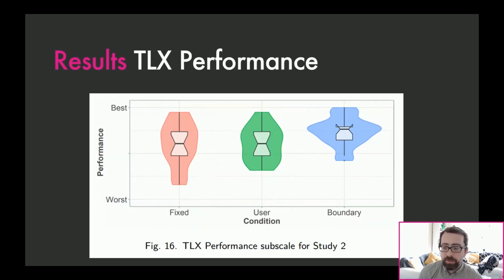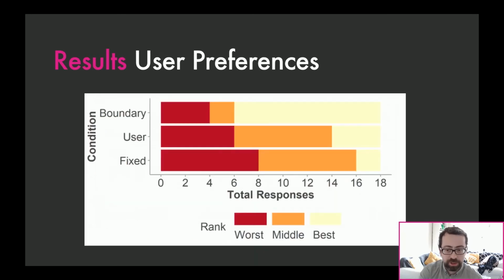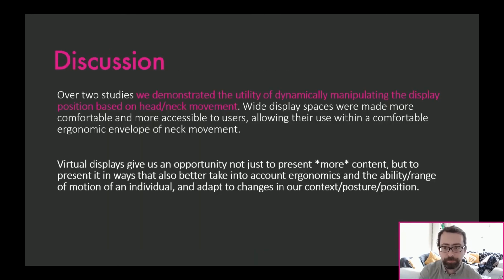Again, I'll just briefly cover some highlights of the results. Broadly, TLX performance was improved through having the boundary shifting implicit approach, and users preferred this kind of assistance as well. So, over 2 studies we demonstrated the utility of dynamically manipulating the display position based on head and neck movement. So wide display spaces were made more comfortable and more accessible to users, allowing their use within a comfortable ergonomic envelope of neck movement.